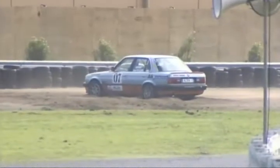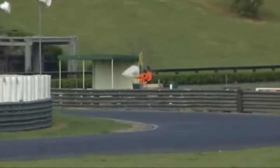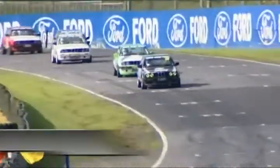As we have a look at the highlights, problems there for the 07. That's Grant Williams. He's buried in the gravel trap off the end of the front straight. There's the yellows. Let's have a look at the replay here, and he was very lucky. He went off at a great rate of knots. Was very lucky not to invert the number 07.